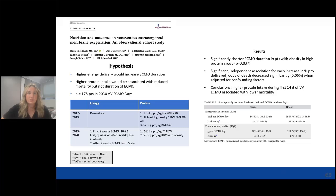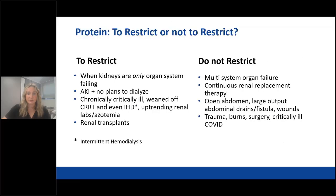The results showed significantly shorter ECMO duration in patients with obesity who received high protein, with a p-value of 0.037. Also, there was a significant independent association for each increase in percent protein delivery with an odds ratio of death when adjusting for confounding factors. That higher protein intake during the first 14 days of VV ECMO was associated with a lower mortality.